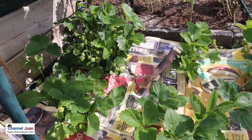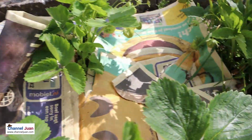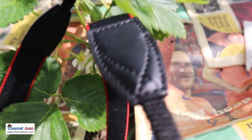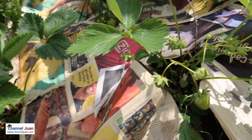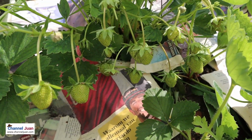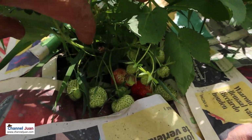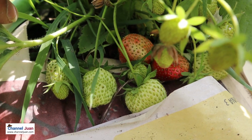And there's the strawberries. And instead of strawberries, because they're usually laid on straws or hays, I call them paper berries. Paper berries. And that is the very first strawberry. Look at that. Strawberry.